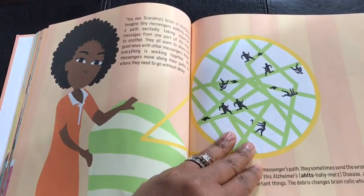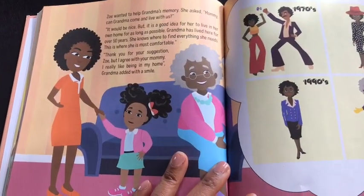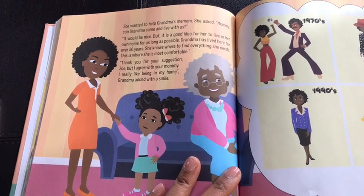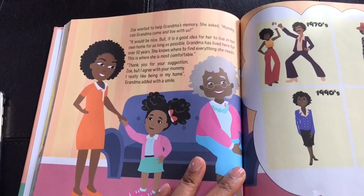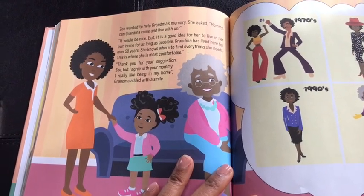So Grandma's brain is changing because she has Alzheimer's disease. Zoe wanted to help Grandma's memory. She asked Mommy, "Can Grandma come and live with us?" "It would be nice, but it is a good idea for her to live in her own home for as long as possible. Grandma has lived here for over 50 years.